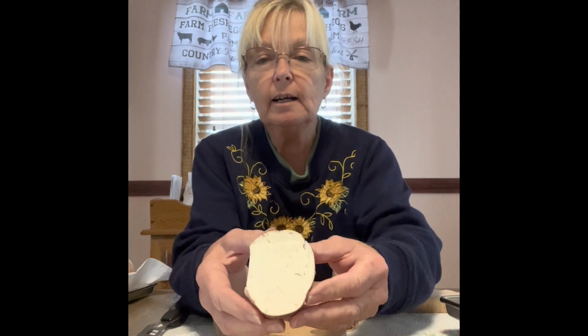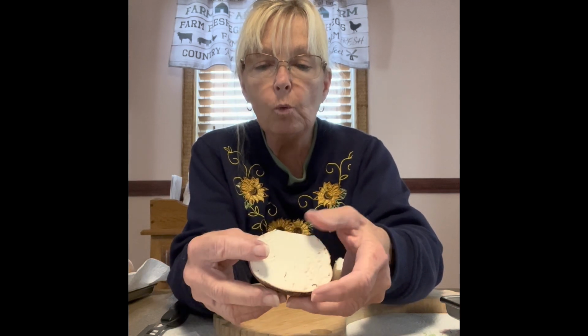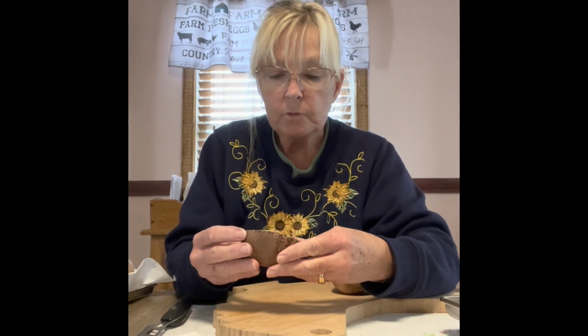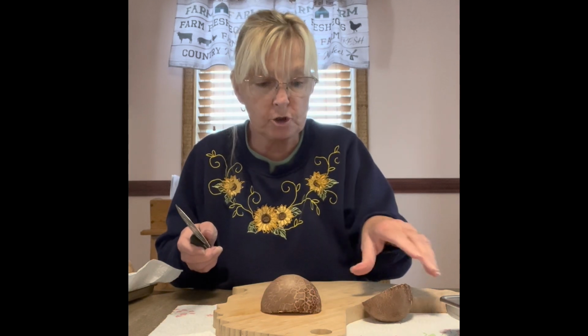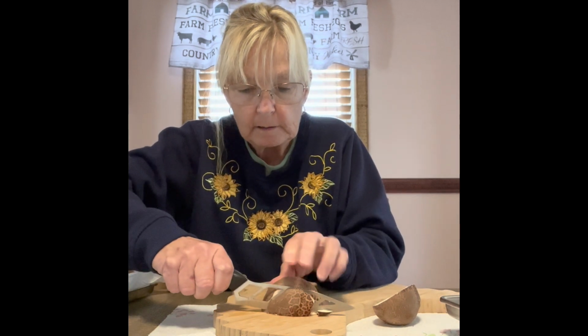Now, once you get that tail off, you want to inspect it and make sure that it's all white inside and that you don't see any dark colors like dark brown or black or yellow, something that looks like it's decayed or anything like that. As long as it's pure white, it's edible, and these are just fine. Once you've got that, then you can go ahead and take your mushroom. I'm going to do one at a time, and then you can start slicing your mushroom.